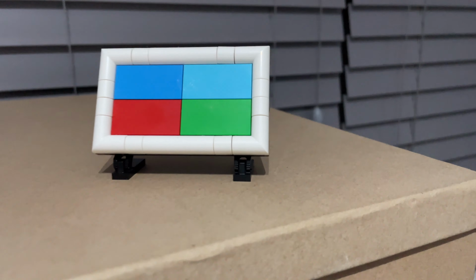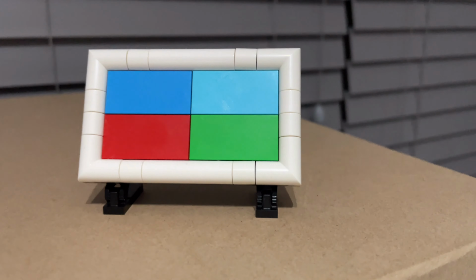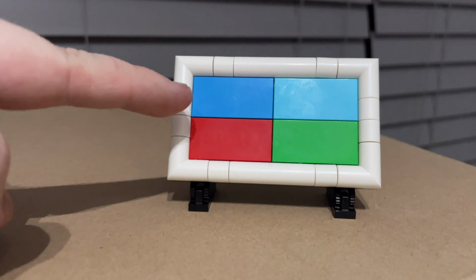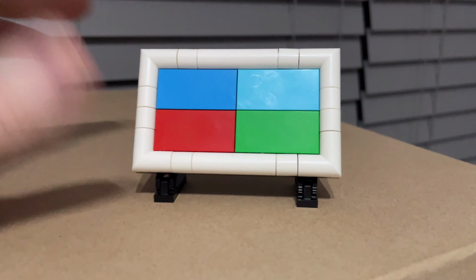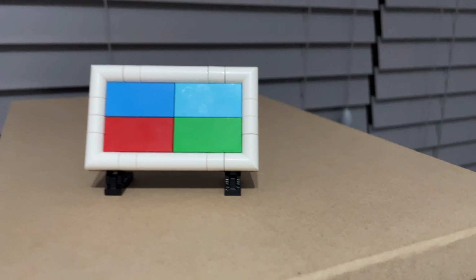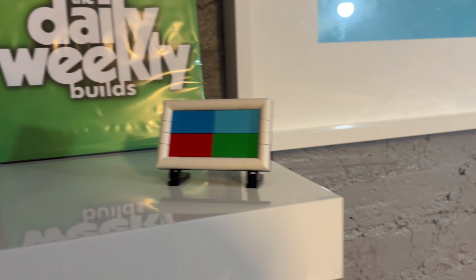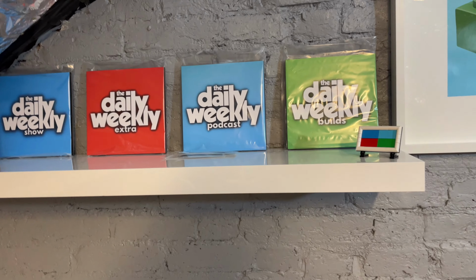And I don't think I've shown this off before. I've made it quite recently, just to represent the 4 colours of my different YouTube channels. Obviously, you've got Daily Weekly Show, Daily Weekly Podcast, Daily Weekly Extra, and Daily Weekly Builds. Yeah, just a little frame plaque thingy. So that could be nice on the shelf. I've just placed the picture one there, and then the little plaque. Obviously, these other wall signs are going to go on the wall, but for now, I've just left them there.